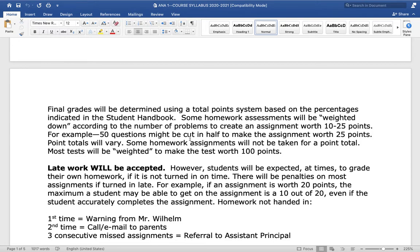Quizzes are 1 for 1. If there are 25 labels on a quiz, it's worth 25 points. I'm not weighting that down, and it's the same for tests. But tests are weighted up. In other words, there may be 50 questions on a test, but in the end, in PowerSchool, the test will be worth 100 points. Every test will be worth 100 points, regardless of the number of questions. I will tell you, though, that our muscle test will be worth, I think, about 115 points.